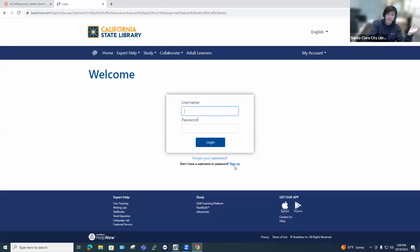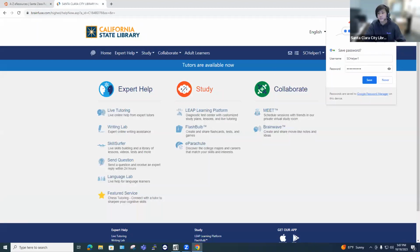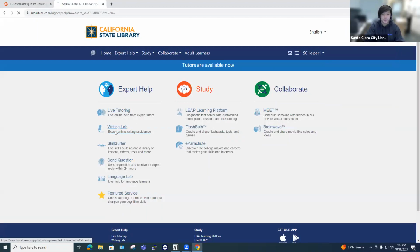So if you don't have an account already, you're going to come down to the bottom here. I'm moving my mouse around it. It's sign up. I'm going to left click on it. And so it's going to ask you to make a username, a password, and then you're going to want to supply a password hint. But I already have an account, so I'm just going to go ahead and sign in.